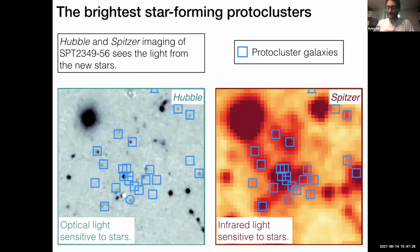To answer that, we observed this protocluster, 2349, with the Hubble Space Telescope and with Spitzer. Each blue square here shows the positions of the ALMA detected submillimeter galaxies. And as you can see, after 2 orbits of HST and lots of integration time with Spitzer, this field doesn't look particularly remarkable. That's just because these galaxies are producing so many stars and are so dusty that it's obscuring most of the stellar light. So all of the excitement is happening in the millimeter. In the optical, you don't see too much, but this is still very good information. We can get a handle on the stellar masses of these galaxies by measuring their rest frame optical brightness and doing some SED modeling. And that's exactly what we did.